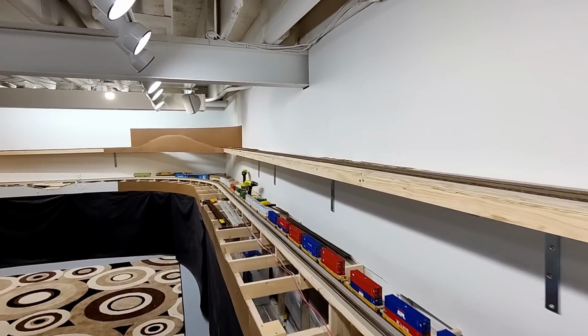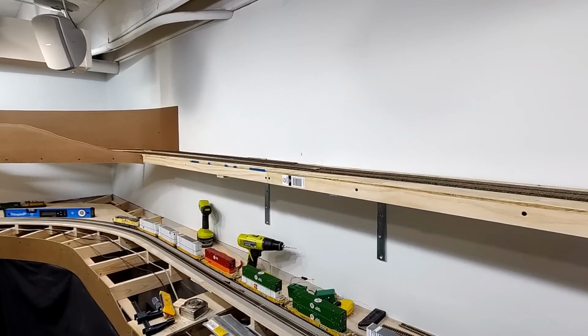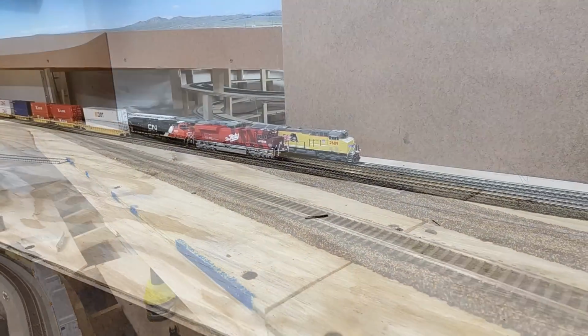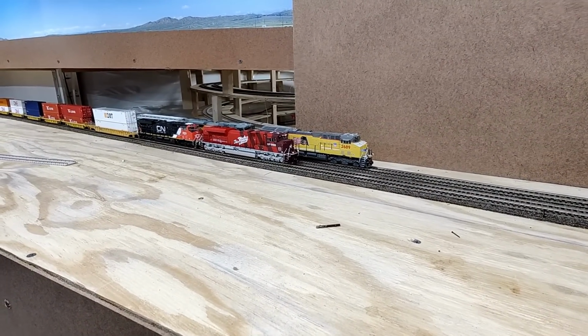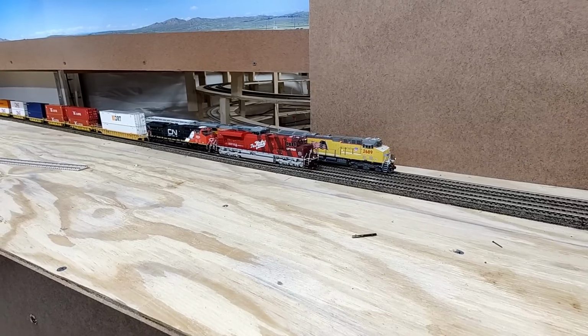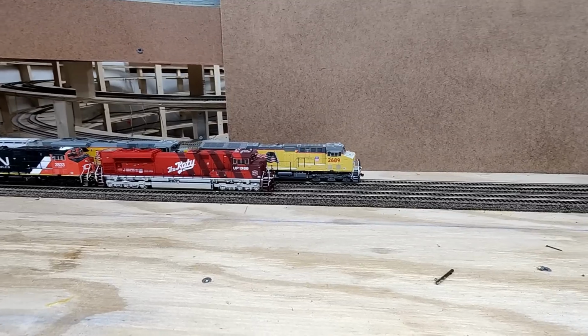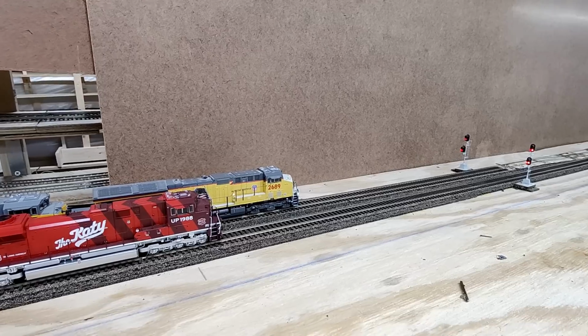I may be able to put in the control point, put in the rest of the track, build that last section of bench work with the opening section and then the rest of the track. And so we may have a golden spike. I'm thinking maybe Thursday or Friday or Saturday. We'll see. All right, let's run some trains on the new section.